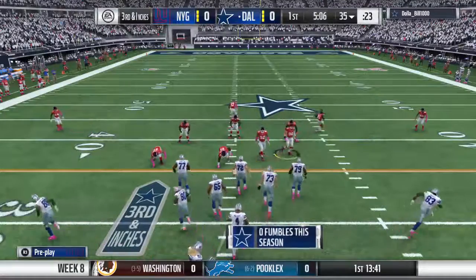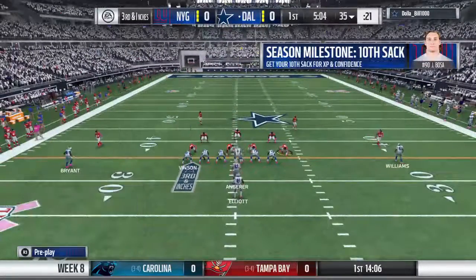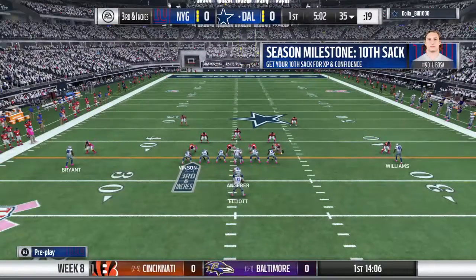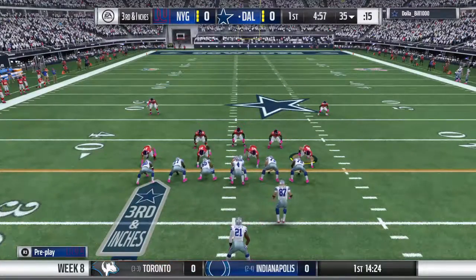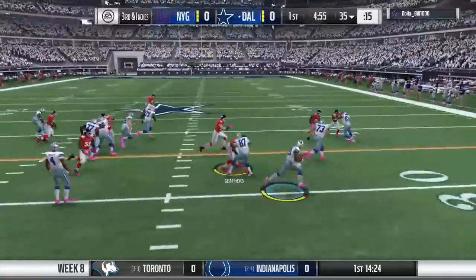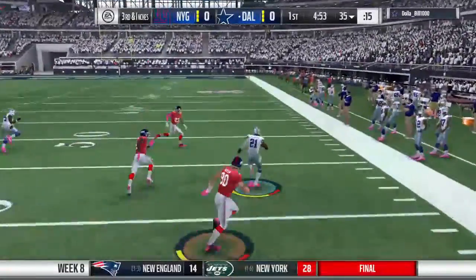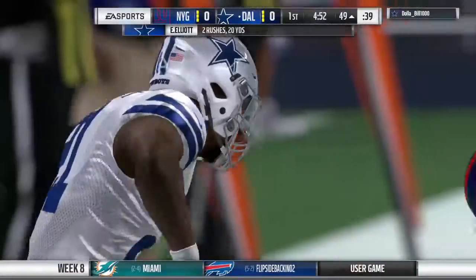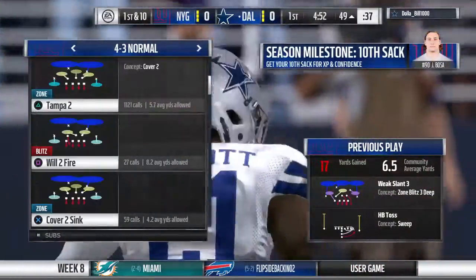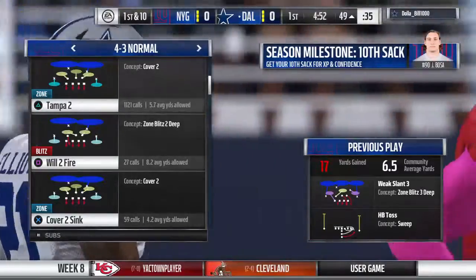Here we go on 3rd and inches. Looks like the defense in press coverage here. They'll try and run for it with Elliott. And some room to roam now. And he is out of bounds on the other side of midfield. 17 yards on the pickup there, and the drive will continue.